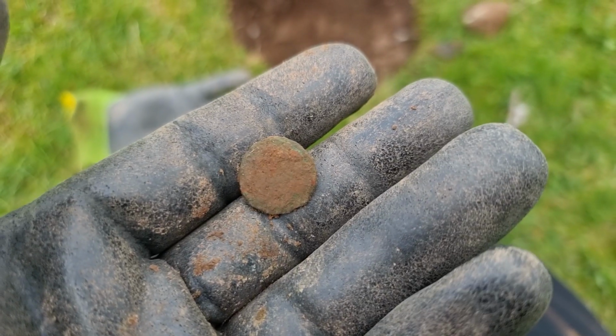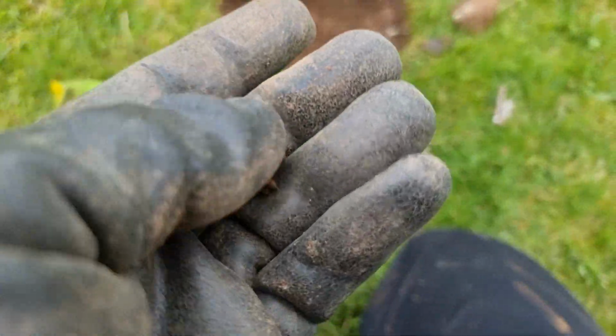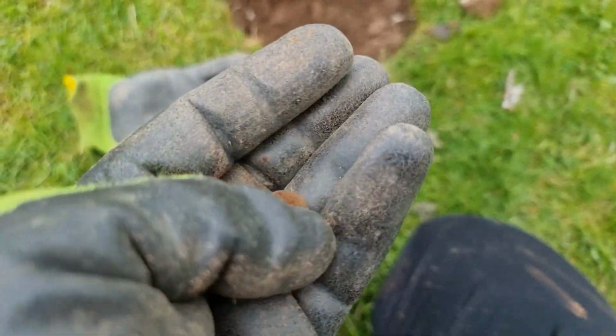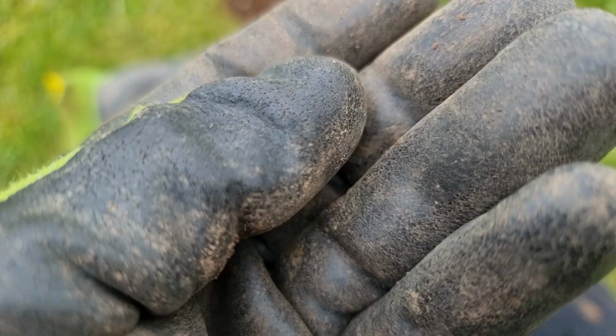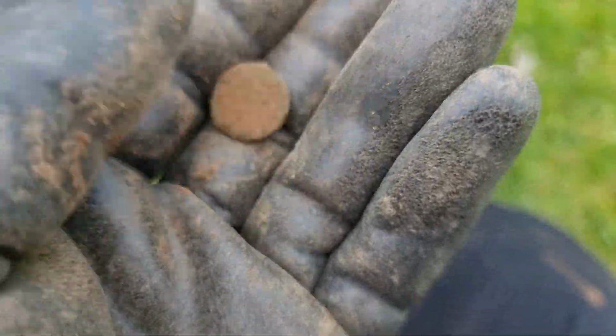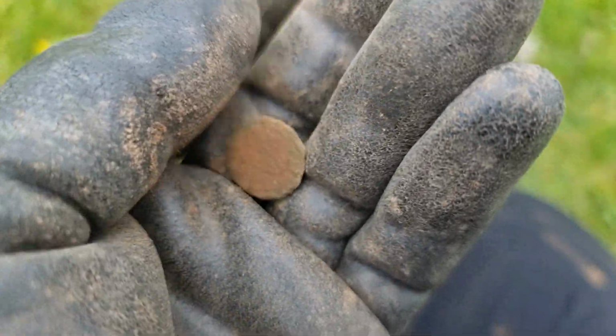It's a nice little button. Shank is broken. It's quite an old one. It's quite heavy actually. That was coming up at 18. Yeah, I do quite like a button though, so it's not all bad. Some people hate these things, but I've got loads and loads of them at home and I keep them all.